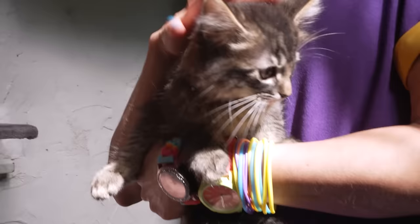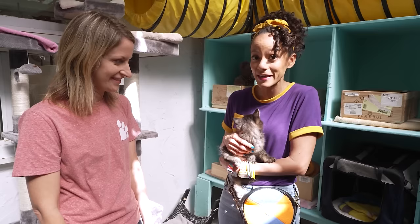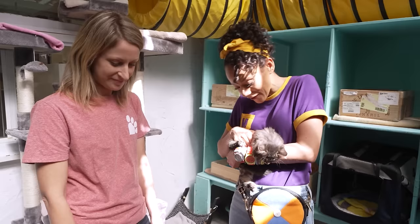So Memphis is only 8 weeks old. What does Memphis usually do? He plays with his 2 brothers. You have 2 brothers? Yeah, he has 2 brothers. Oh, that's so fun. Wow, baby kittens are so teeny tiny. Aw, it's so nice meeting you, Memphis. Oh my goodness. You do such a good job taking care of all of these animals. Aw, thank you. Well, thanks for letting me hang out with you, Memphis.